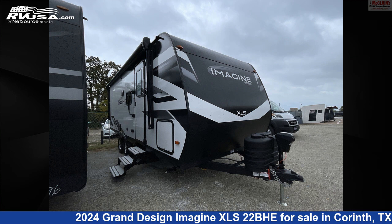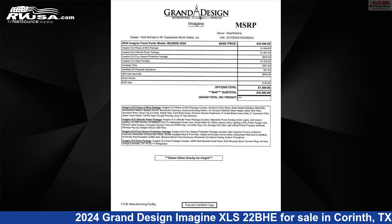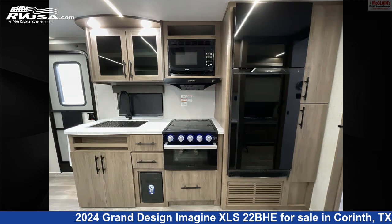This 2024 Grand Design Imagine XLS 22BHE is a travel trailer RV. It is located in Corinth, Texas, 76210 and is offered for sale by McClain's RV Superstore.